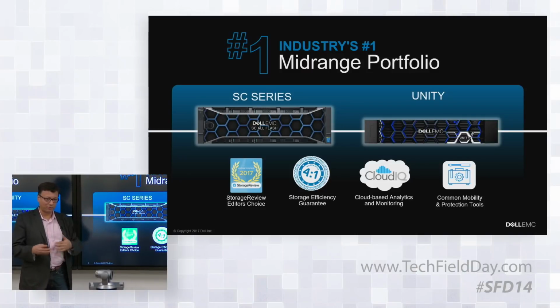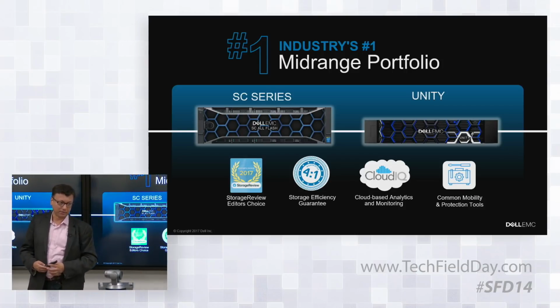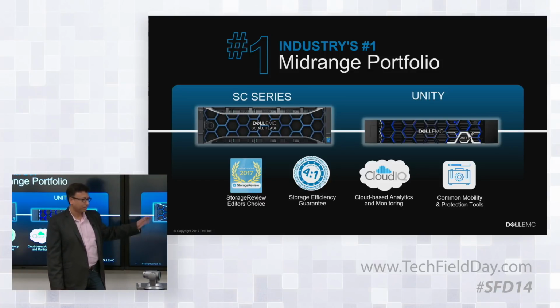Now there are other N-1 products that we still sell, but these are our lead horses in the mid-range space. That's the Unity line, and then the SC, formerly the Compellent line. I don't know if you saw the announcement yesterday. We launched a brand new SC Allflash. Not a surprise given where the industry is going. Pretty much all of the rest of the Dell EMC portfolio already had Allflash flavors. When we launched Unity, we brought Unity Allflash. Isilon has Allflash, VMAX is Allflash, XtremIO is already Allflash. So it was just a matter of time before we came out with the SC Allflash. That completes our Allflash portfolio. Now everything has an Allflash flavor.